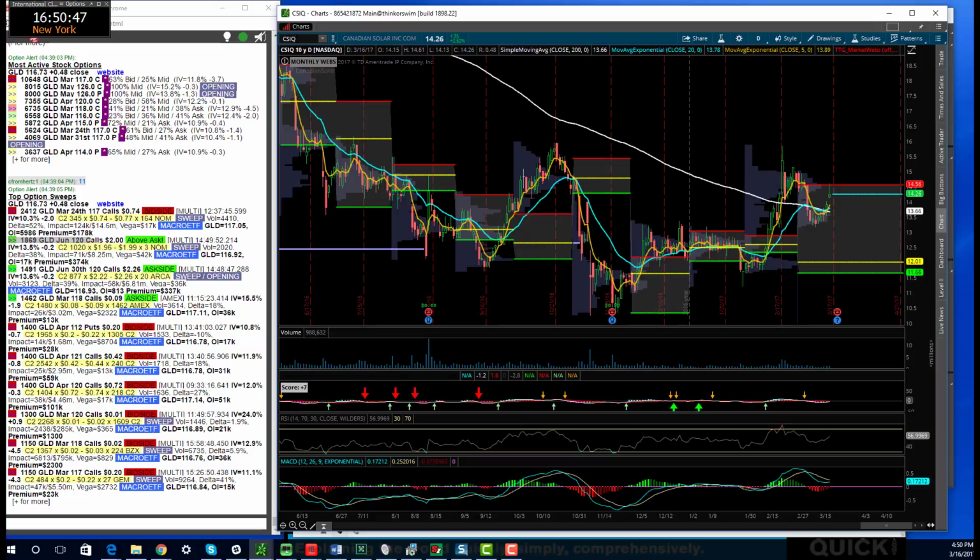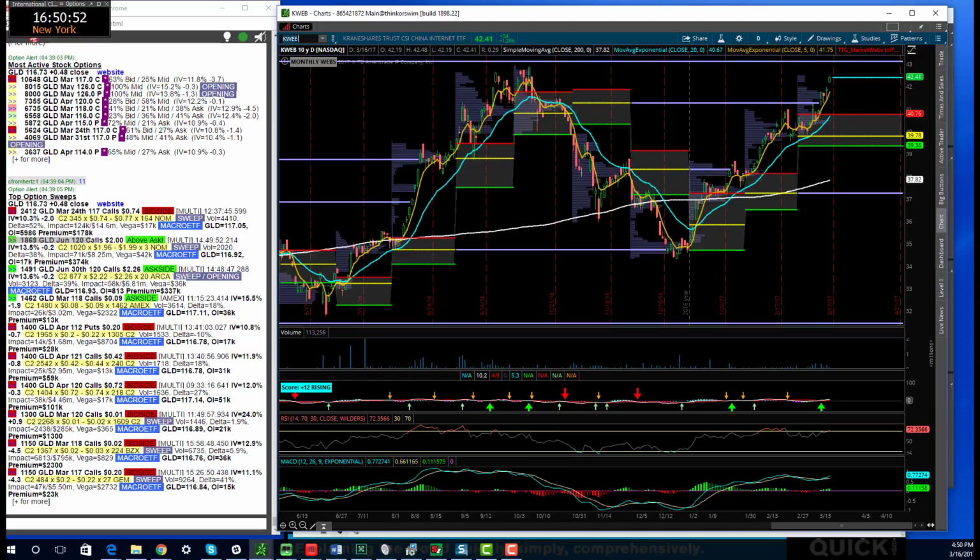Banks also came back a little bit. Then the Chinese internets. KWEB is the ETF. This continues to come all the way back to where we were back in October. Really nice performance.